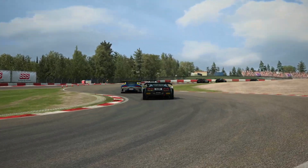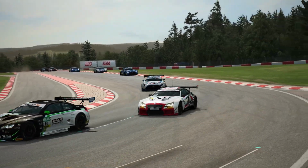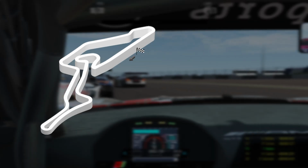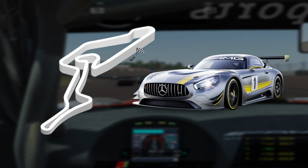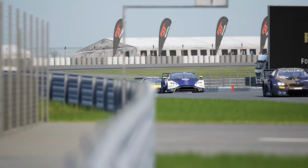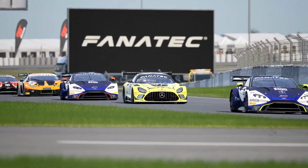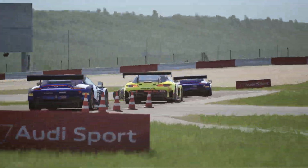To do this, I wanted to find a car and track combo that I could apply throughout all the titles being tested, which turned out to be the Nürburgring GT GP layout paired with the Mercedes AMG GT3. For each test, the AI was set to maximum aggression, with the difficulty set to the highest number possible, while still allowing me to keep up in battle. Now all we have to do is get out on track.